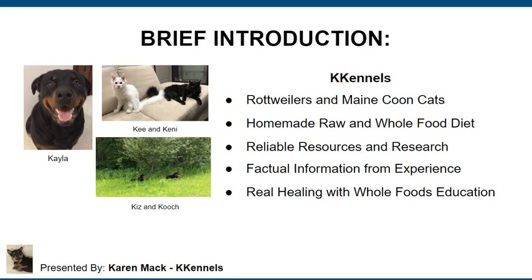We breed Rottweilers and Maine Coon cats. Homemade raw and whole food diet for the past couple years. We started out on kibble, which is why I believe Kayla has those marks on her legs. She keeps chewing. Since we started the CBD oil, she's stopped chewing them.